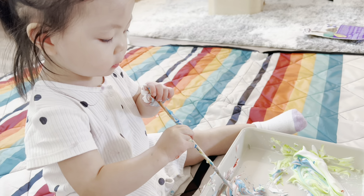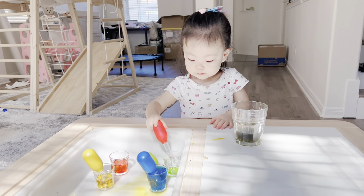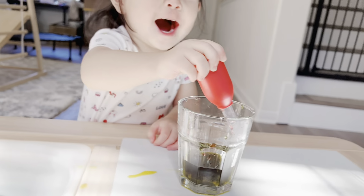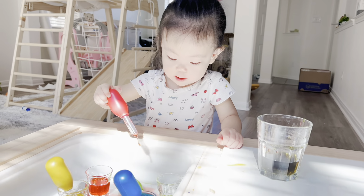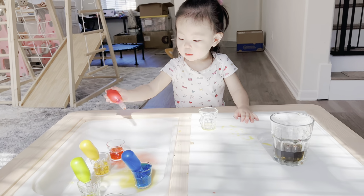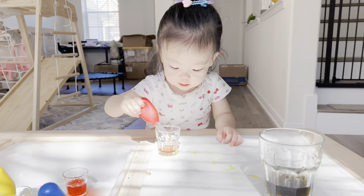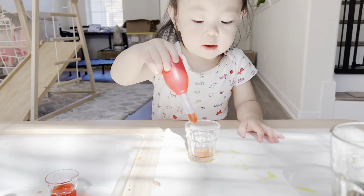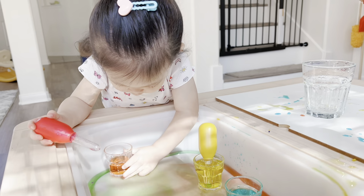The next activity is transferring water using a dropper. To make it more engaging, we can add a few drops of food coloring to the water. Bright colors always make the play more fun. We can provide some droppers that are easy for little hands to grab.